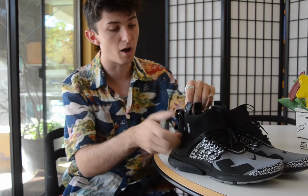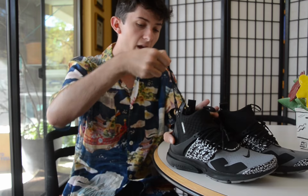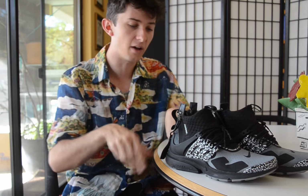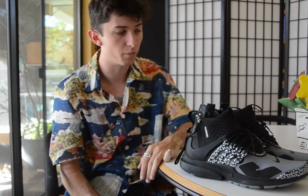It zips up on both sides with this little pull zip so that you can get it all the way up. Don't take that the wrong way. And then you can flip the zippers down so that they lock into place and don't fall down while you're walking around. So it's a really cool pair of shoes.